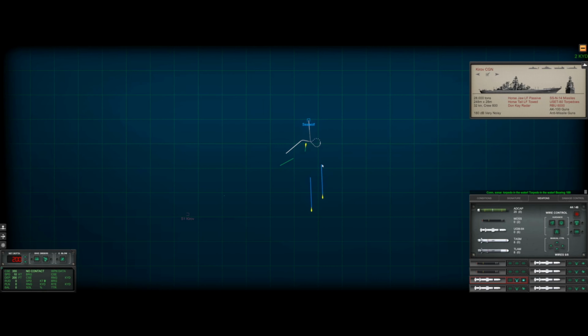That was a mistake. So make turns for con, sonar. We are cavitating. I'm gonna get my depth down to 200 feet. This thing is right on my tail, so my plan didn't work.